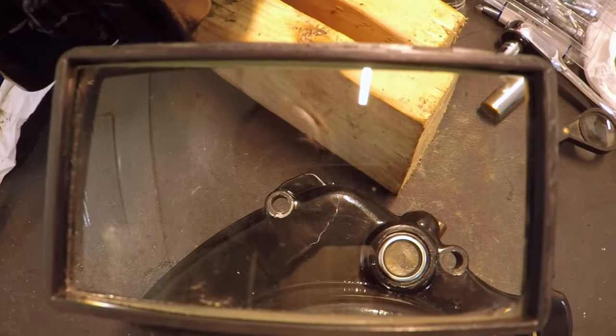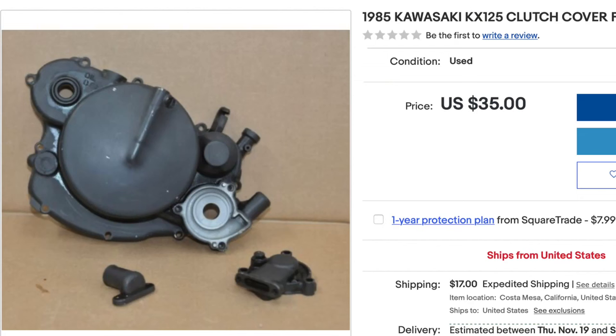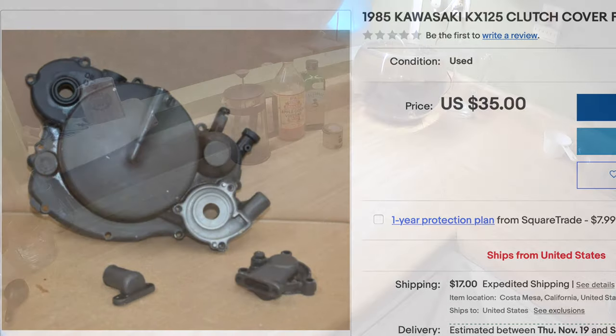Here's the crack and the gap it created in the sealing surface. I know a lot of you guys are good with metalwork and could easily repair this and smooth the surface flat. I'm not so skilled at manipulating metal, so I looked for a replacement. Fortunately, I was able to find one pretty cheaply, so when this comes in, I'll clean it up and have the problem fixed.